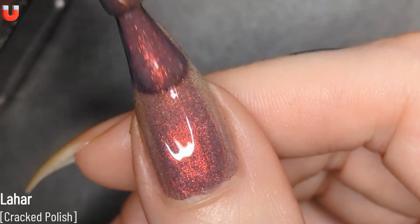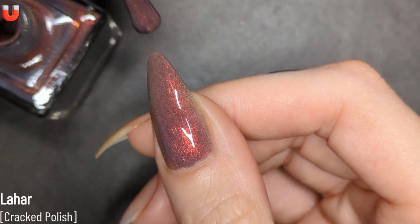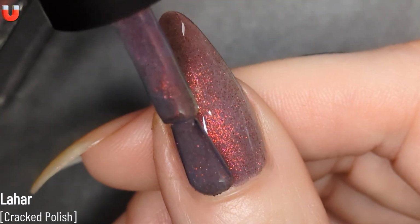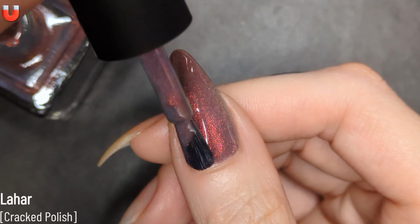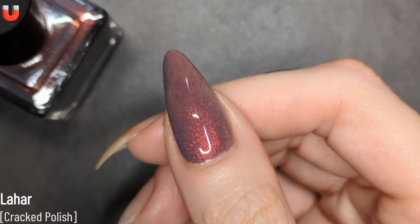I completely forgot to hit record on the first coat, so I guess we're starting on the second here. So what we have is a magnetic polish, which I'll first be showing unmagnetized so that we can see how this ash gray base mixes with that copper to gold magnetic pigment. Then I'll be moving on to the lightsaber and velvet styles. Check out how nice this is.